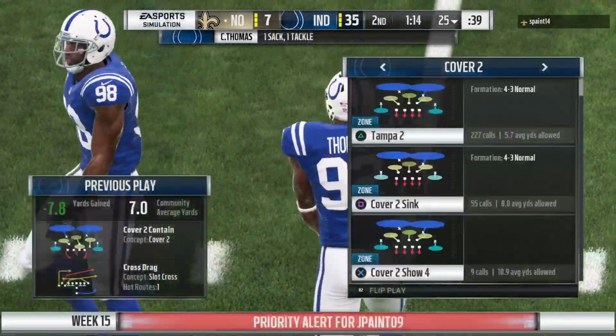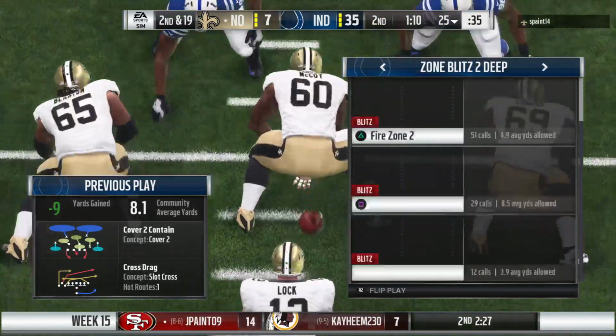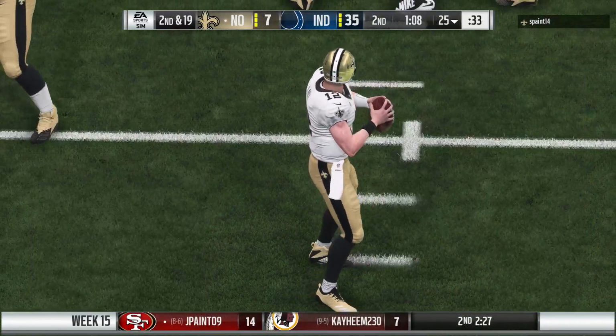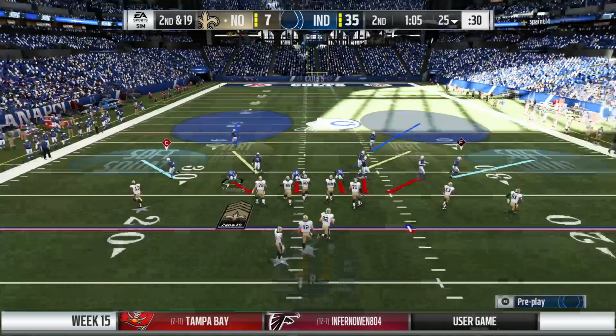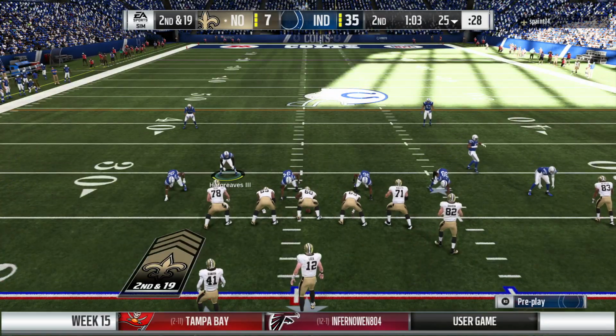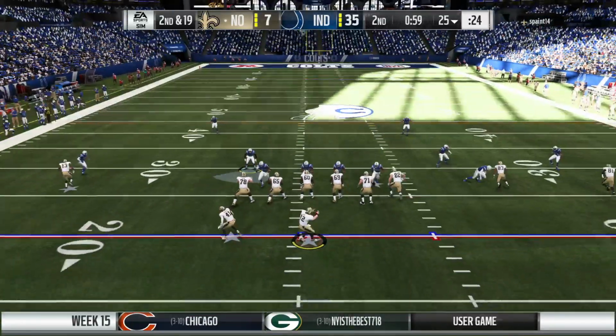And he'll be brought down by the Colts. I know there'll be a little bit of criticism there because they went right back to the air after the huge pickup and ended up getting sacked. That's often a play that you make. You feel like you've got momentum on your side. Unfortunately, the O-line failed to hold up to try to keep that momentum going.